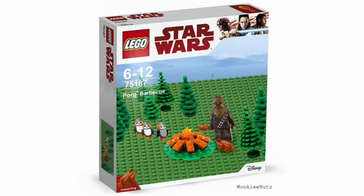Here we have a similar set to what we looked at earlier. This one is just called PORG Barbecue, and it's very similar. It's got the same type of fire pit there. It's on a big green baseplate with some weird-looking trees there. Of course, Chewbacca with the same type of chicken or cooked pork, I suppose, and then a few porgs included as well. Although this one has one of the Millennium Falcon porgs, which has the black pieces, as opposed to just all porgs from the Ahch-To Island set. So this set might be a little bit better than the previous meme set of porgs we looked at to get a diverse porg population.